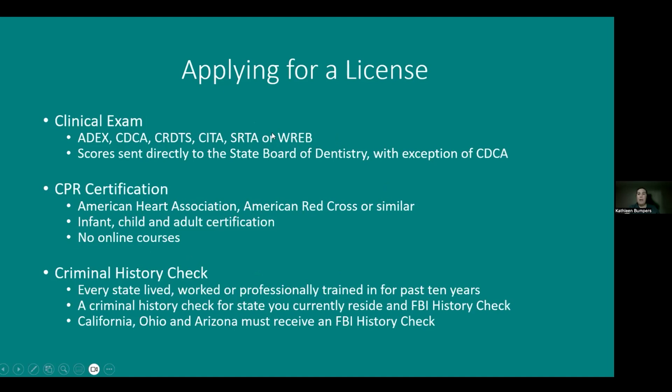Of course, you will need to submit clinical exam scores. Those will need to be sent from the examination board directly to the State Board of Dentistry, with the exception of CDCA exams. The State Board of Dentistry has the ability to pull those from CDCA. So you will not need to do that with that particular exam. You'll of course need CPR certification. It needs to be infant, child, and adult certification, and you are not allowed to use an online course. It must be an in-person CPR course.